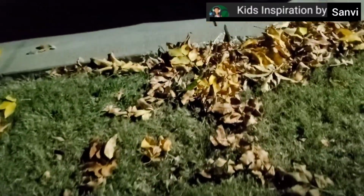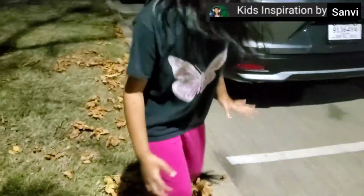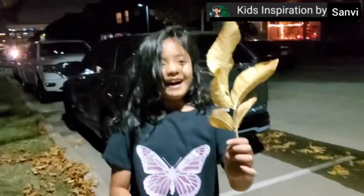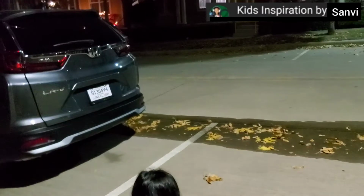And we see leaves on the road too. We see a puddle of them. And we even see them on the grass. Look at that. Yippee! A little bit of brown right over here. And there's more there. Let's have more fun.